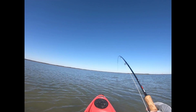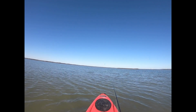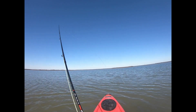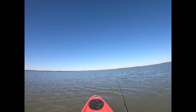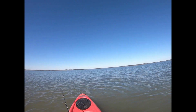We got a monster red that just, man, he just attacked this thing. Holy cow. Oh, and he broke me off. Oh, shoot. Well, dang, that was exciting. Holy cow. That was a big fish.